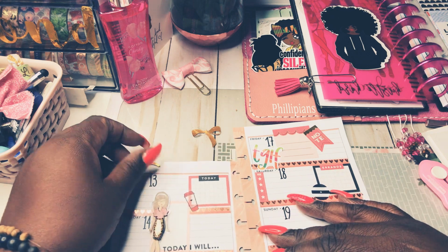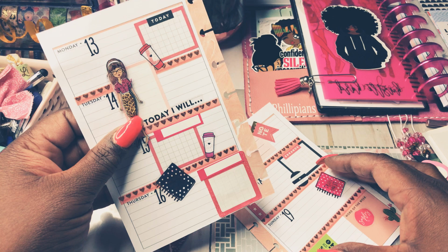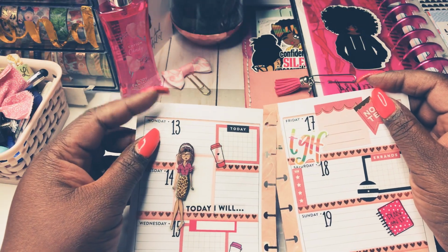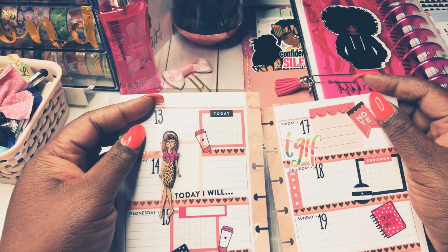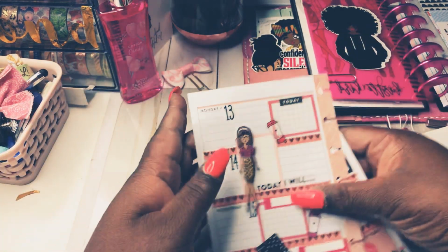So, hope you guys liked it. My little plan with me. I know I have a doctor's appointment. I'm going to put in my personal information afterwards, but this is my mini for this week in my happy planner.